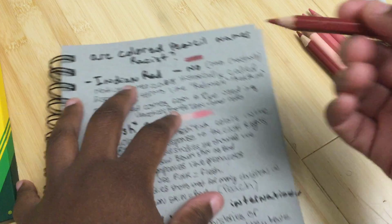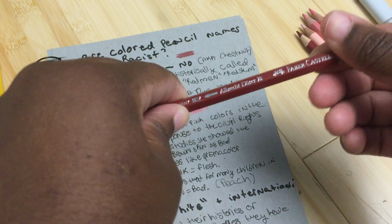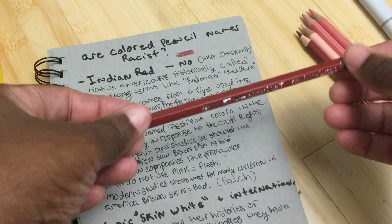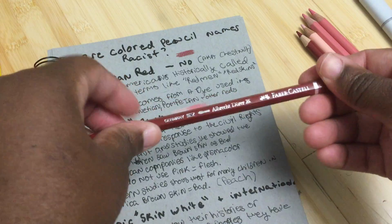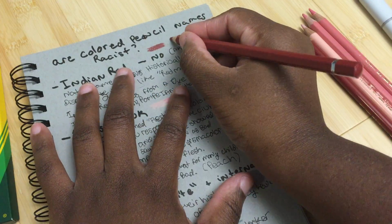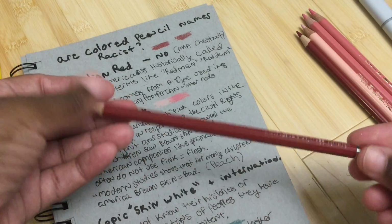So, for the first question, is Indian red racist? The answer is no. Indian red is actually one of my favorite colors, and I have tried it in pretty much every medium that I've gotten, and I love it. It's a sort of earthy red. Crayola has renamed it chestnut, and I wasn't able to find the exact year that Crayola made that change, but my guess is they made that change to avoid confusion. Personally, I would have been fine if they had gone with something like Indian dye red or something along those lines. So, as to the question of is Indian red racist?